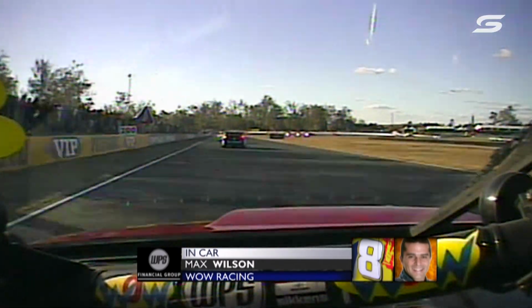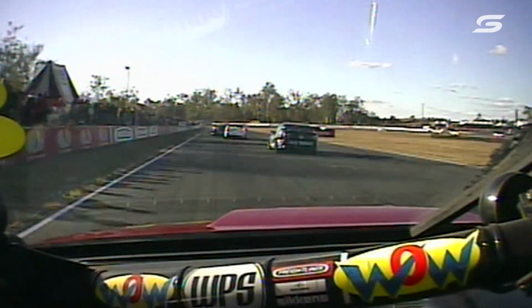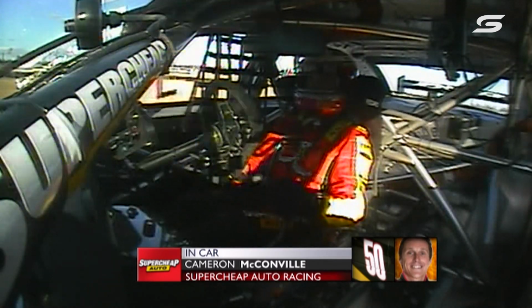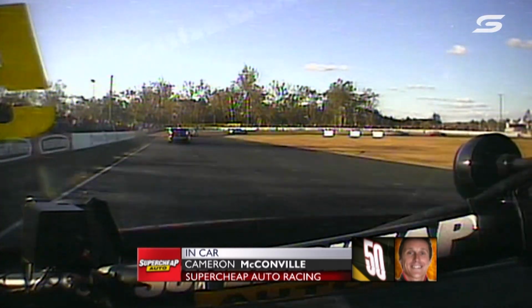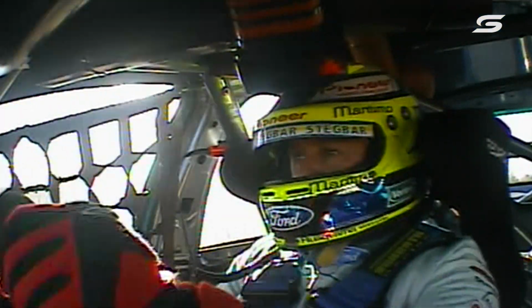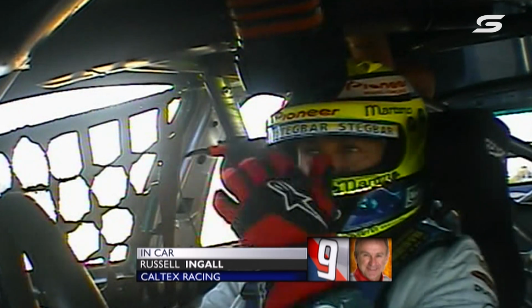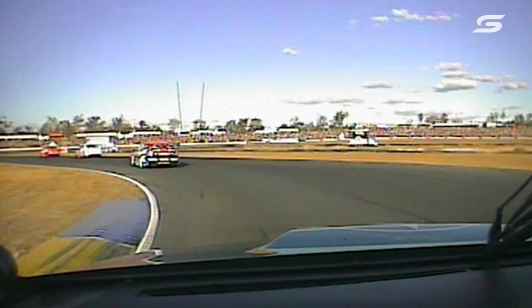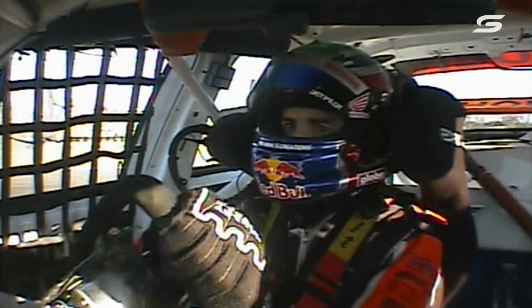Okay. This is who we'll be on board with throughout this race. In-car cameras, they're scattered in and outside the cars. Cam McConville will take us racing in his brand new VE. Car number 50. You saw before Max Wilson, the WOW Racing Ford. Here's Russell Ingall. Got a glint back in his eye, I reckon. They've had a couple of bad rounds. Stone Brothers Racing. Rick Kelly.